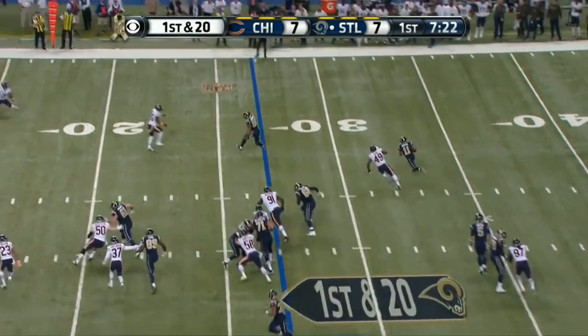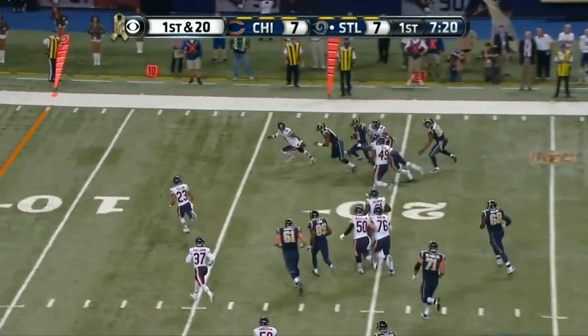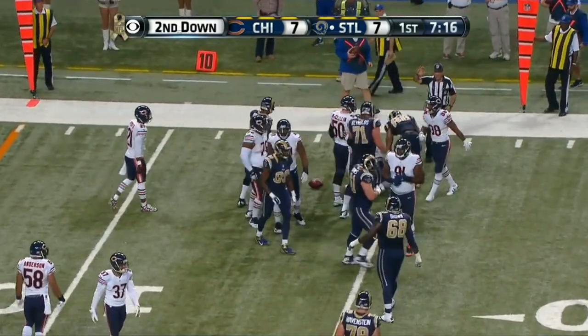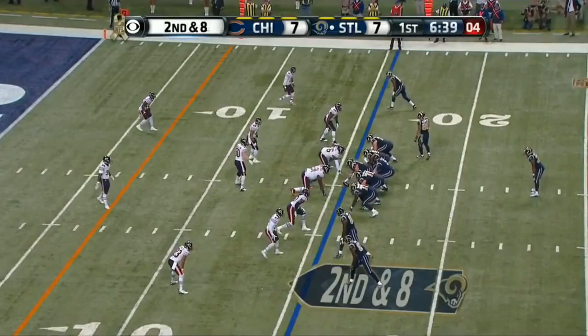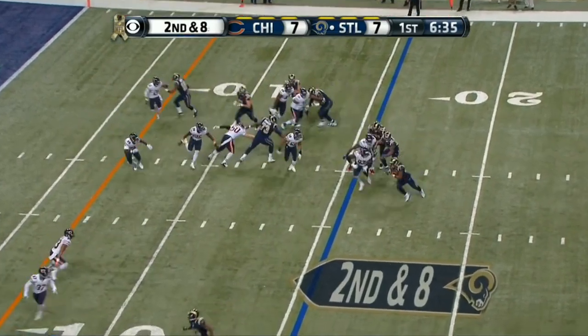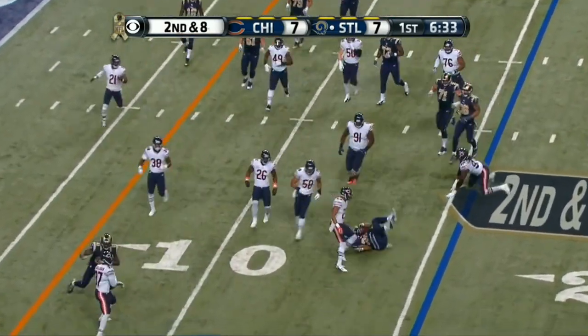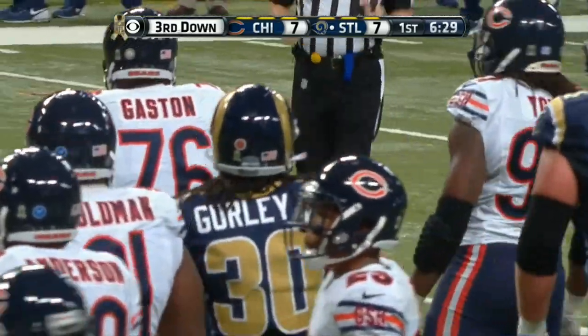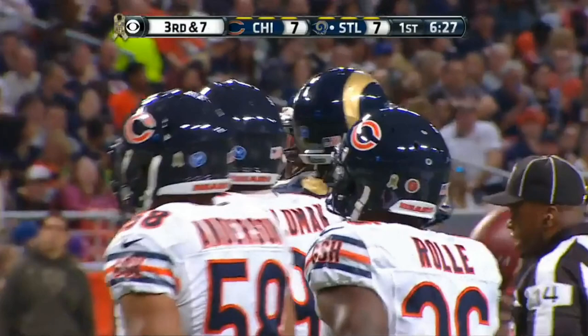Again, it's Austin with Kendricks blocking in front. Austin at the 20, and Austin slammed down by Antrell Roll at the 15. Sometimes it works out. In this case, it did not. 2nd down and 8. Gurley trying to get to the edge, tripped up from behind. That was Willie Young making a big tackle for Chicago's defense. It's 3rd down.